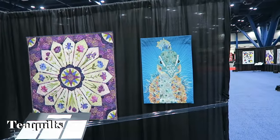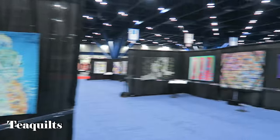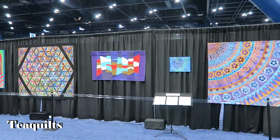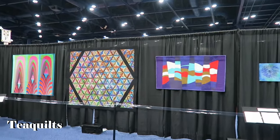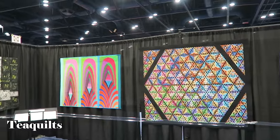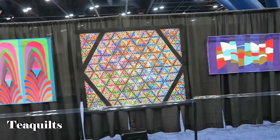I'm trying to find a couple of quilts from a lady in Cape Girardeau, one of whose quilts won an award. I'm just trying to find it and do a quick walkthrough.